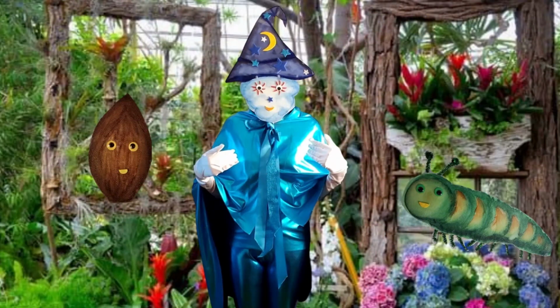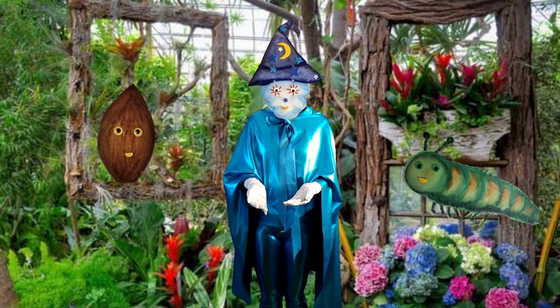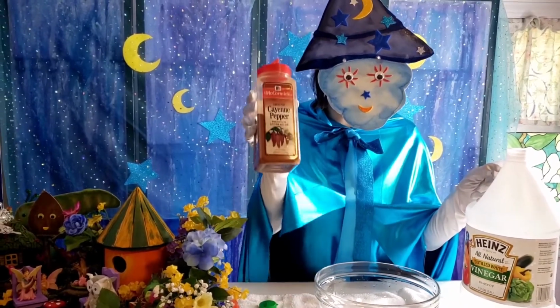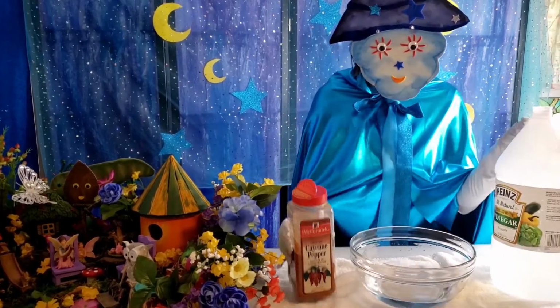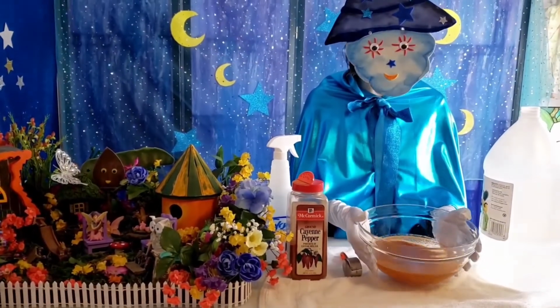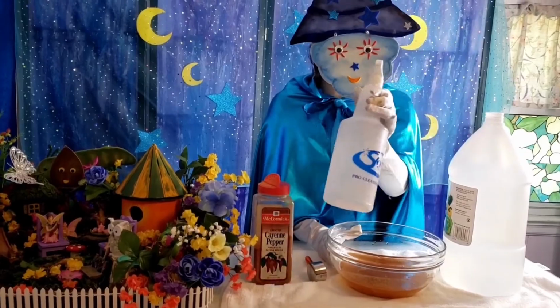Aebeolle and Ssias, I have a special spray that stops the deer from eating the flowers in my garden. My spray is made out of vinegar and cayenne pepper. Pour some vinegar into a bowl. Then add some cayenne pepper. The mixture should look something like this. We will pour the mixture into a spray bottle.